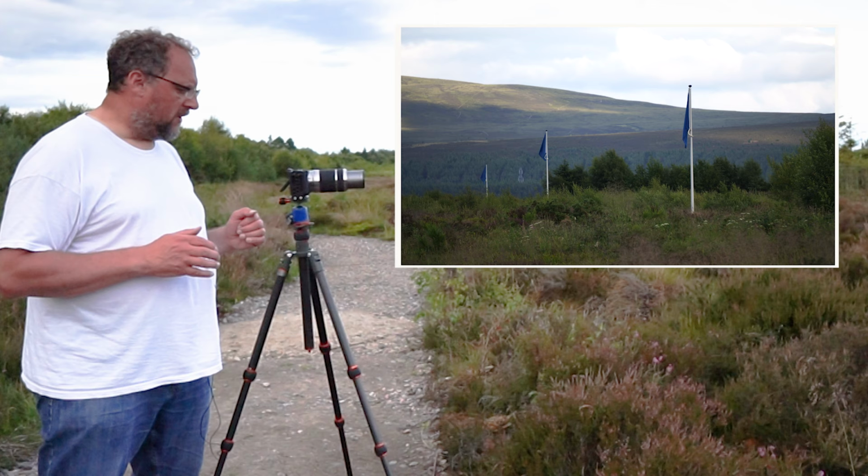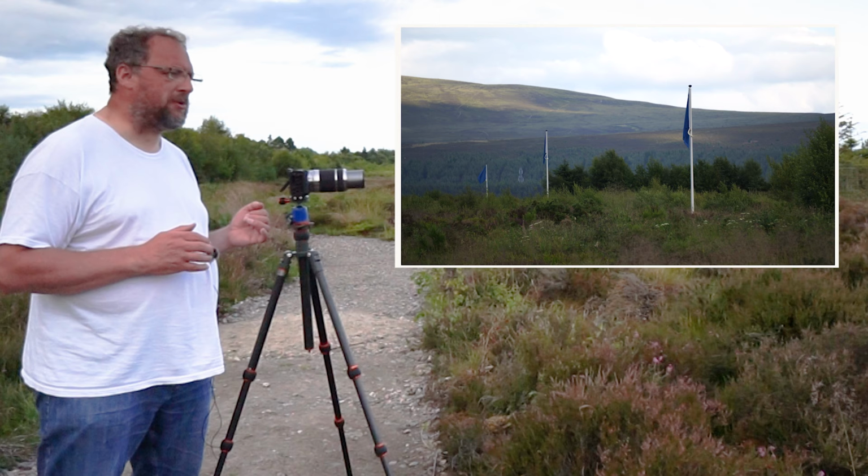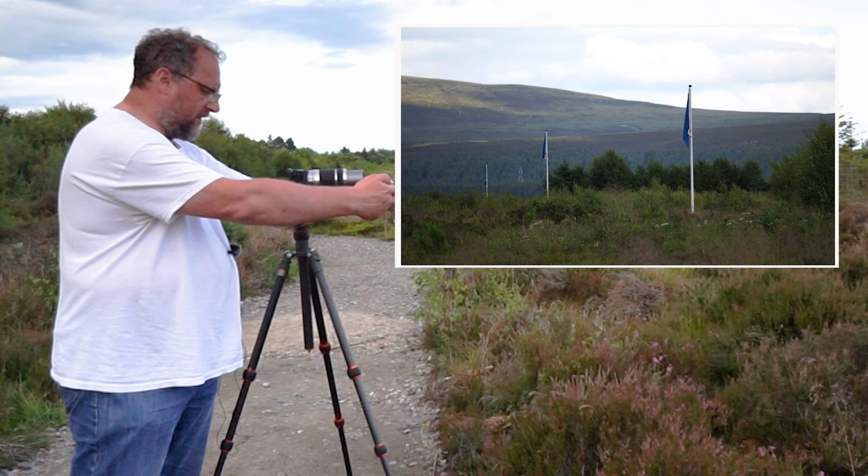I'm focused on the flags themselves. I'm sitting at f6.3, which is giving me 1/160th of a second. I'm in aperture priority because I'm not really that bothered about the exposure length. There's, like I say, not a great deal of movement, so may as well let the camera decide for itself.